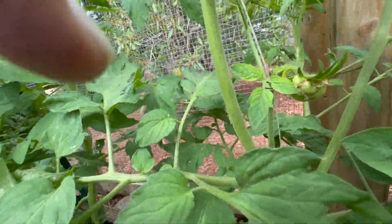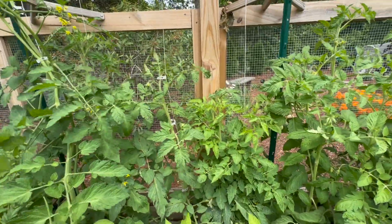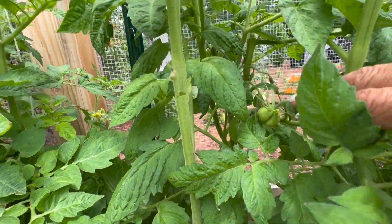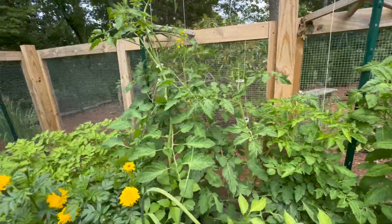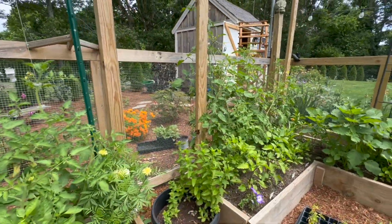Some right there. That's a, sorry for my fingers, Costoluto Genovese, I believe. I have pink Berkeley Tie-Dye in here. Some right there coming. This might be a Costoluto Genovese. There's one back there. I don't know if you can see it, but they're coming. So that's my tomatoes, my peppers, marigolds, and garlic. And some flowers. I have some mint in this bucket.